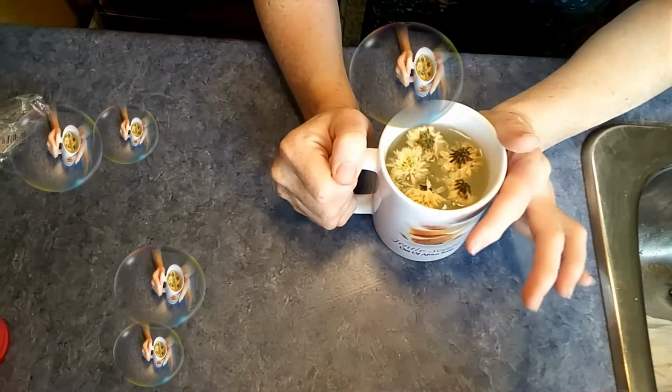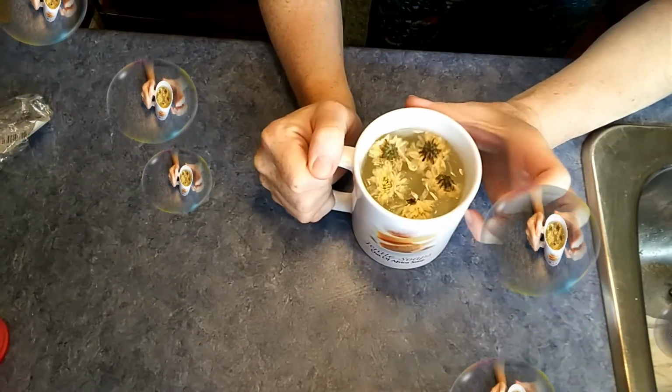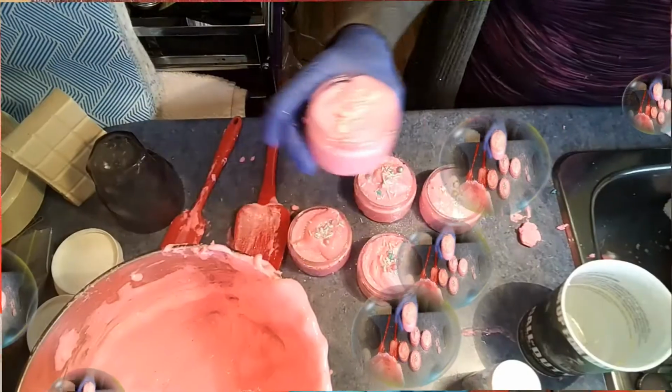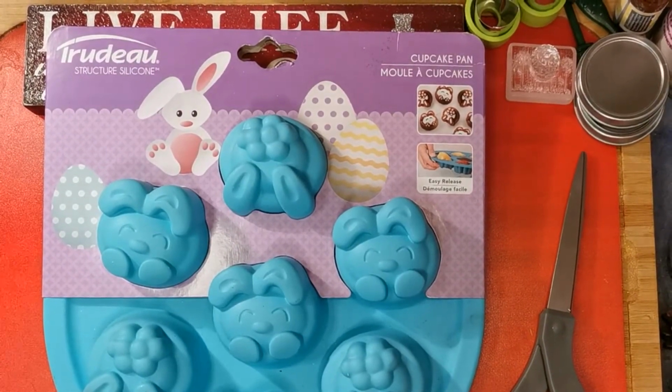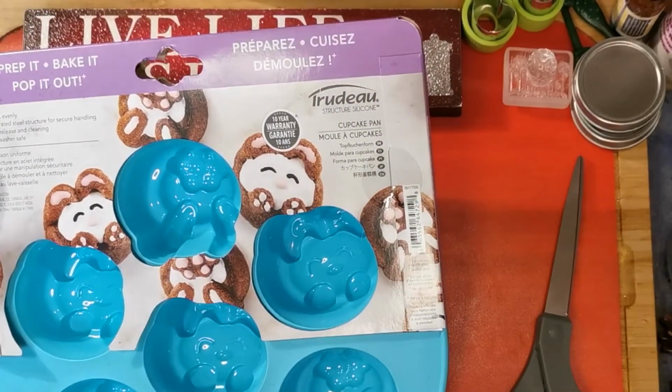Have my cup of chrysanthemum tea, and I'm ready to open my mail. The package. How stinking cute is this? I got this at Bulk Barn before quarantine.